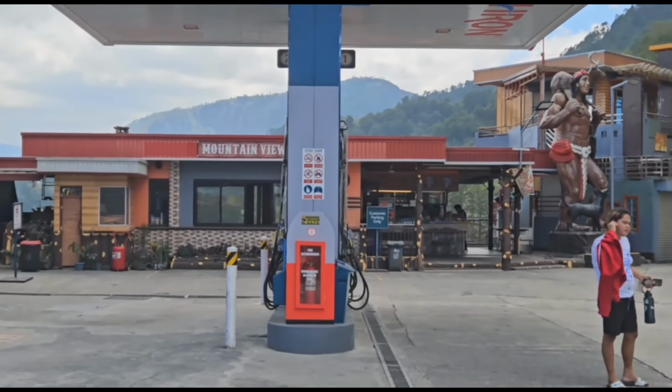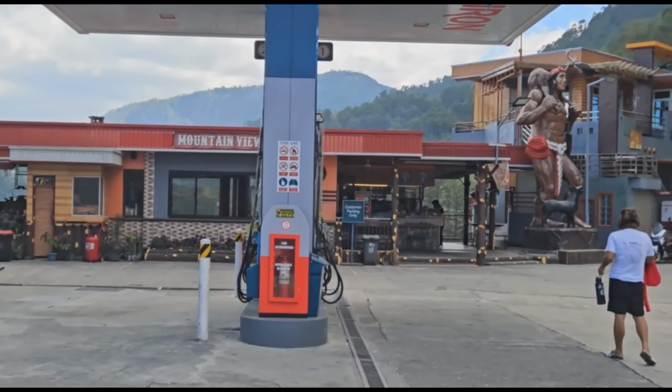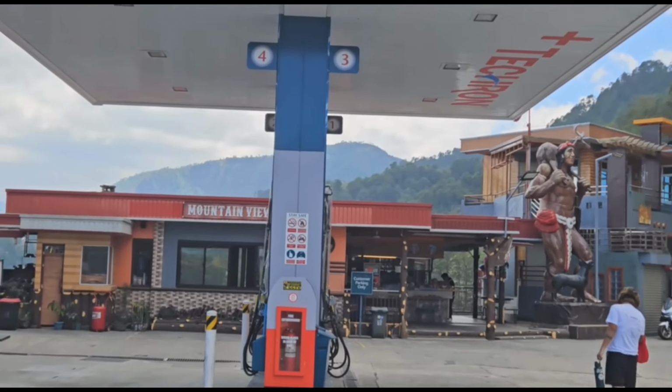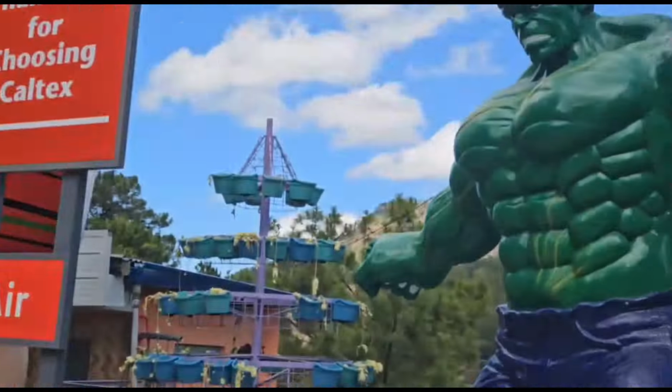So like what I said earlier, if you wanna take a comfort room break from going to Sagada via Baguio route, you might want to choose this gasoline station. That's an awesome view and eye-catching statues.